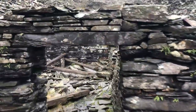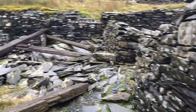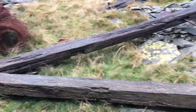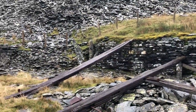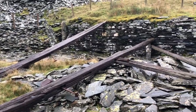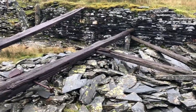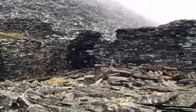Wonder how many hundreds of miners, quarrymen, have walked through this doorway. The manpower it must have taken to bring those beams up here. Brilliant.